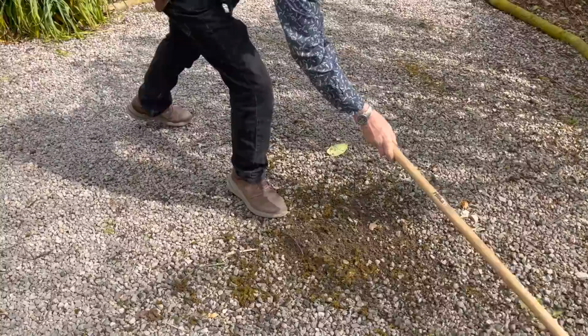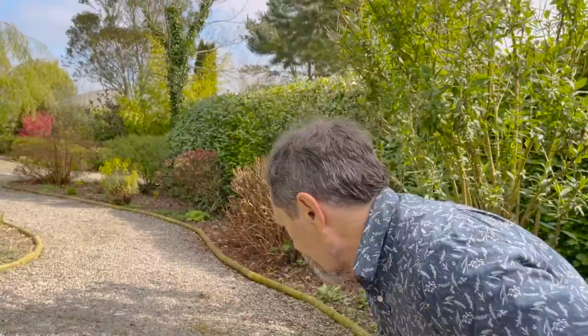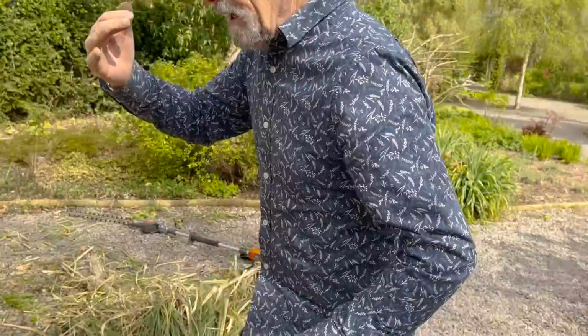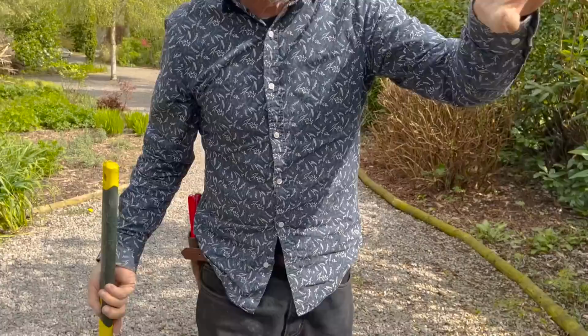So we're going to re-gravel a lot of this, but before we re-gravel it, we will give it a preliminary rake. And if you have bumpy parts that are very bumpy, you just go through them with this. Gravel is a finisher. It's never used to make levels. The harder ground underneath has to be level. The gravel just goes on top as a loose finisher.